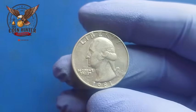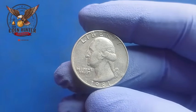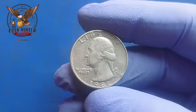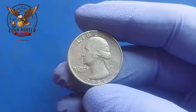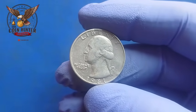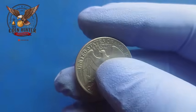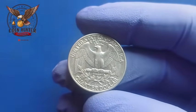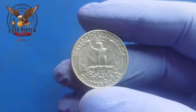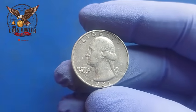rarity, it's what the coin represents. It's physical proof that extraordinary things can happen when you least expect them, that fortunes can be found in the most ordinary places, that magic still exists in the world if you know where to look and have the eyes to see it. Collectors who own specimens of this era talk about how they feel a sense of responsibility, almost like they're caretakers of something that belongs not just to them, but to history, to the hobby, to future generations who deserve to see and appreciate these incredible artifacts.